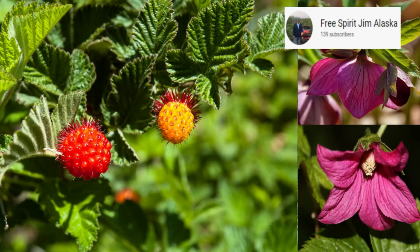And I had not actually eaten salmon berries before arriving here, so I wasn't sure what to expect, but they're very tasty.